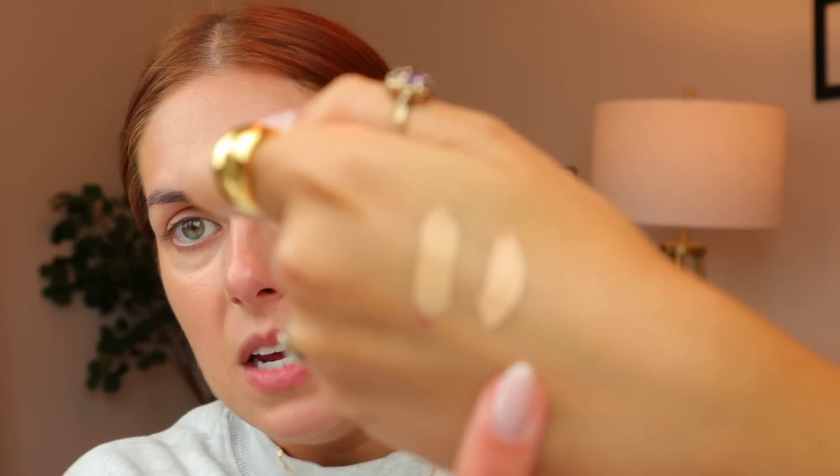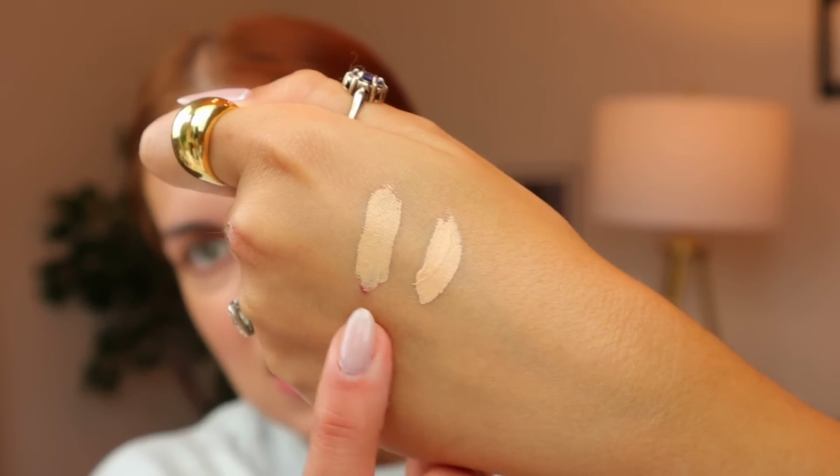Okay, these look like they might be my shade. I'm shocked though. This is medium 6 and medium 5. This is medium 5 and that's medium 6. These are pretty light to be a medium shade, Miss Charlotte. I need to look at the full shade range, but let's go with medium 6. That is crazy to me. This also feels kind of thick. Like I'm looking at it and she thickums, so I'm just gonna use a little bit and go from there.